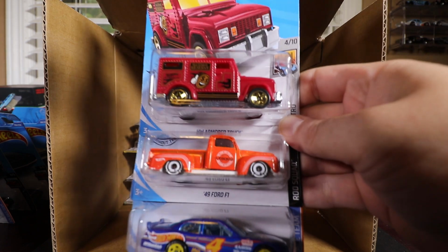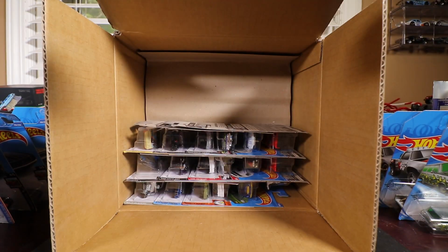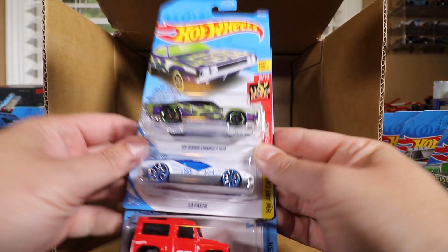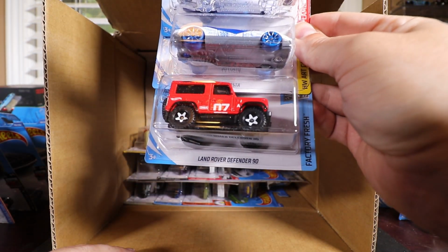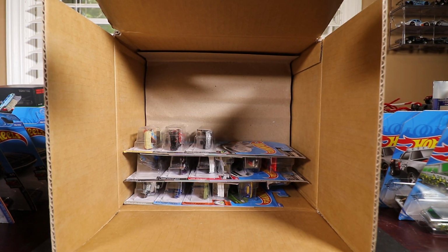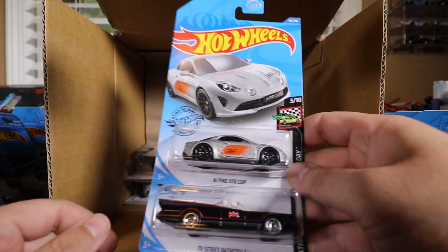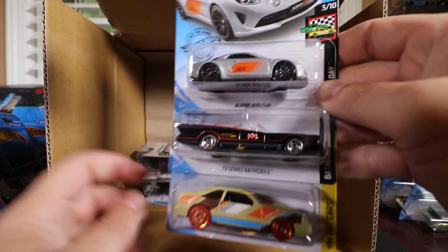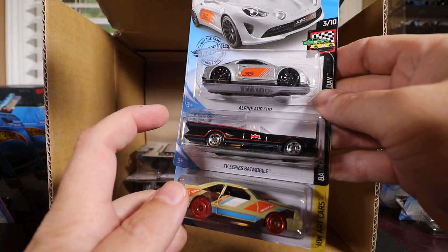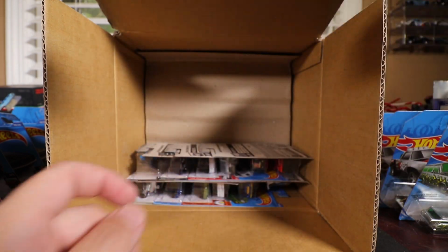We have the HW Armored Truck, the 49 Ford F1, and the 2010 Chevy Impala. We have the 69 Dodge Charger 500, the La Fasta, and the Land Rover Defender 90. The Alpine A110 Cup, the TV series Batmobile. This would be the Hot Wheels ID Chase, if you find that, and the 92 Ford Mustang.